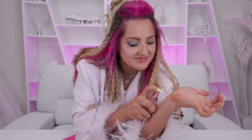Guys, this is 10 years old. Is it going to smell good? More importantly, is it going to taste good? Oh my gosh, it does smell good. Definitely like a fruity vanilla. Question is, does it taste good? Oh, that was my face. I meant to spray it this way. Okay, here we go. The aftertaste is definitely sweet, but there's something initially there that's suspicious.